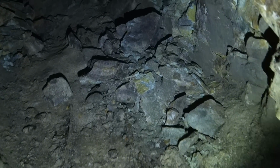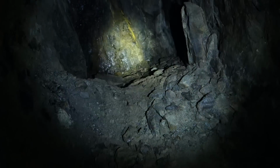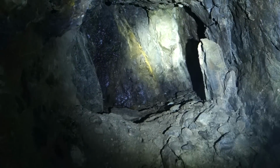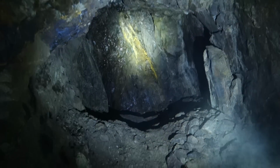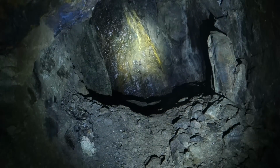Alright, this looks like the end of the line. That rail ends, there's a bunch of muck piled up here. And yeah, we face out right here. That's it. Alright, let's go try another one of those drifts.